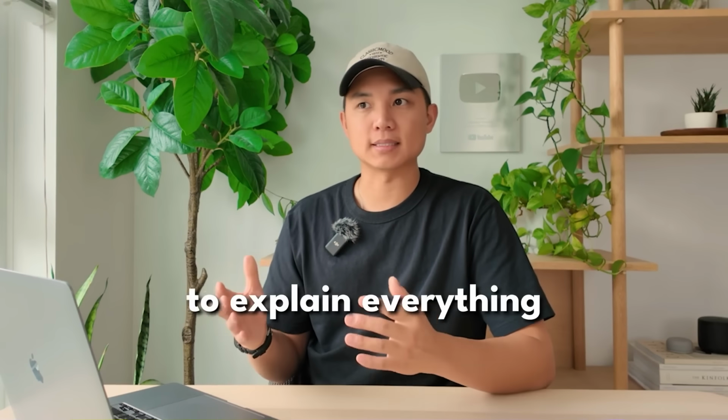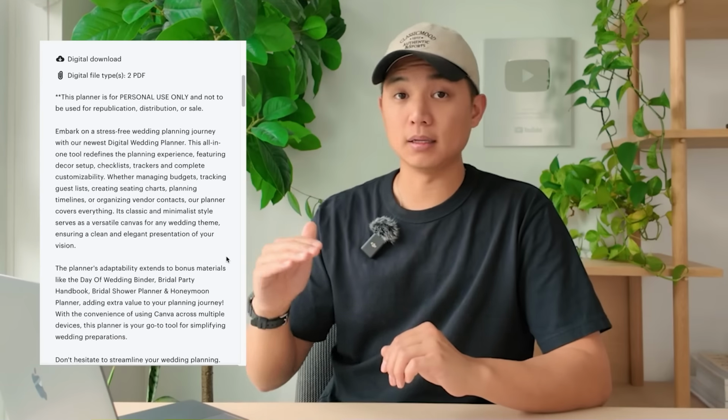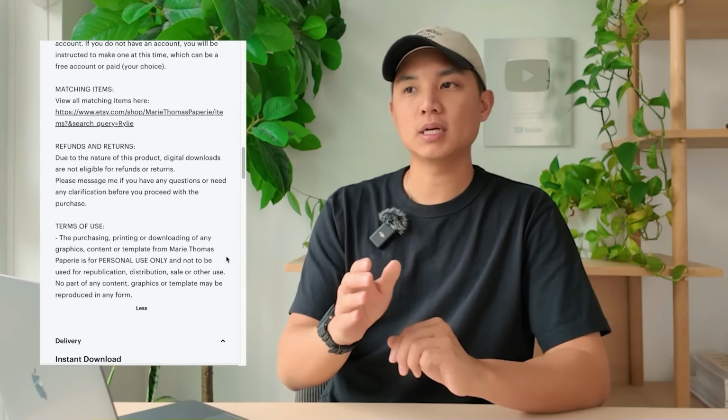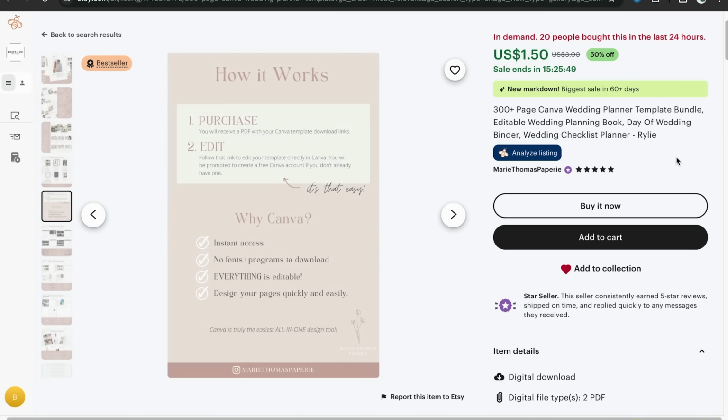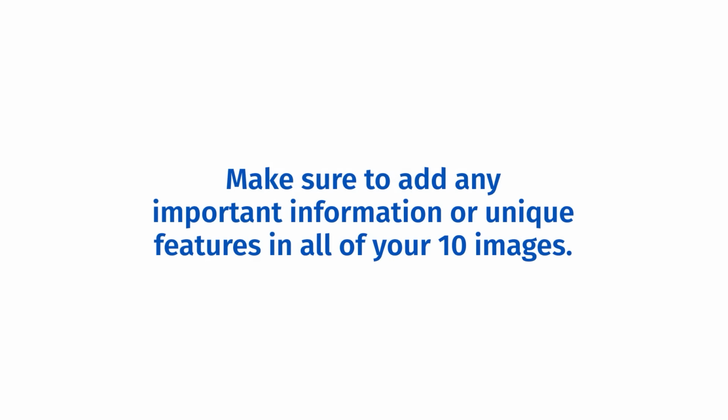And it's something we go really heavily into in our program because it's really important to explain everything. And yes, you can talk about these things in the descriptions, like what's included, right? What happens after post-purchase, FAQ. But if you add them all within the images, most of the buyers are going to be swiping through the images and may not even get down to the description. So any important information, any unique features, you want to include them within your 10 images.